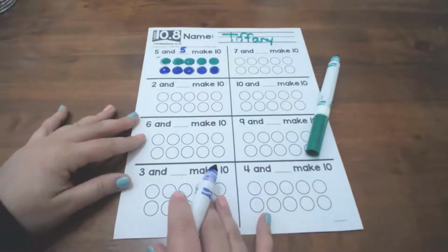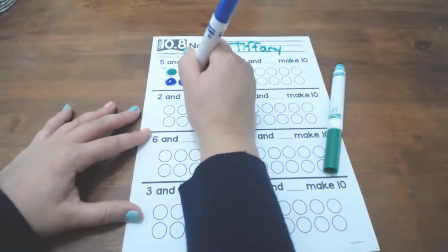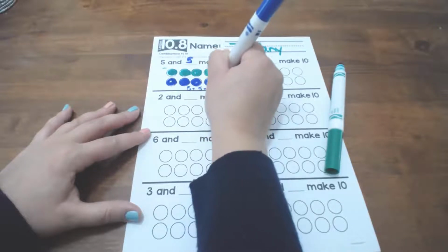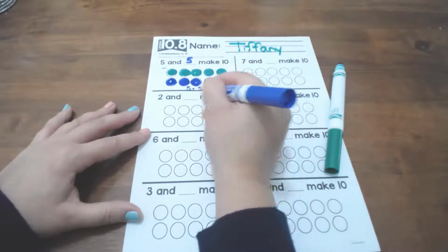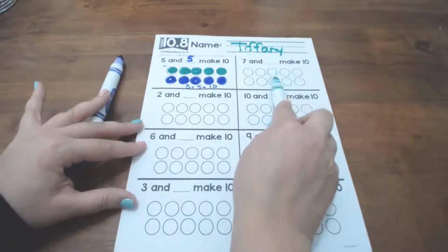Okay, so I'm also going to write the number sentence maybe down here. I'm going to write 5 plus 5 equals 10. I want you guys to get used to writing those number sentences as well. Okay, let's go across to this one right here.